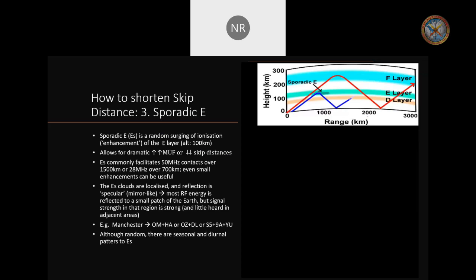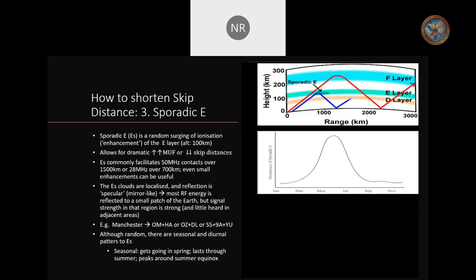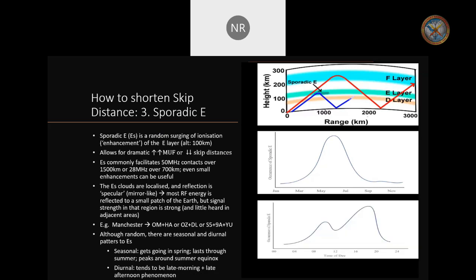Sporadic E is random, and it can happen any time of the year, around the clock. But there are certain patterns to it. Looking at the occurrence of it over the year, seasonally, it really gets going in spring. It's really going now, and lasts all through summer and peaks around the summer solstice, which is later this month. Looking at it diurnally across the day, it tends to be a late morning and late afternoon phenomenon, but again I've seen really strong cases of it where the ionisation level just goes through the roof at 10 o'clock at night. You just have to catch it when it's there.